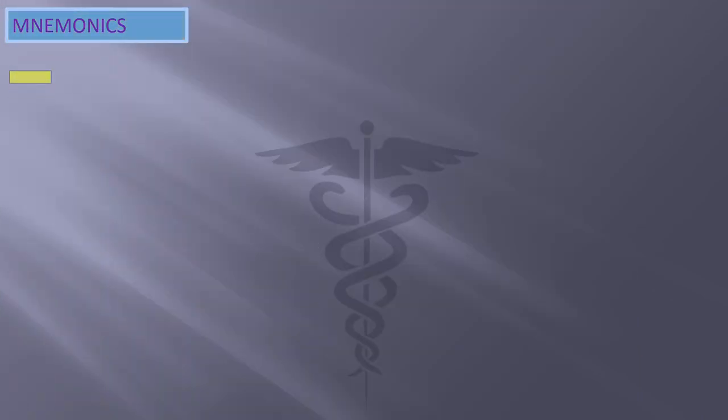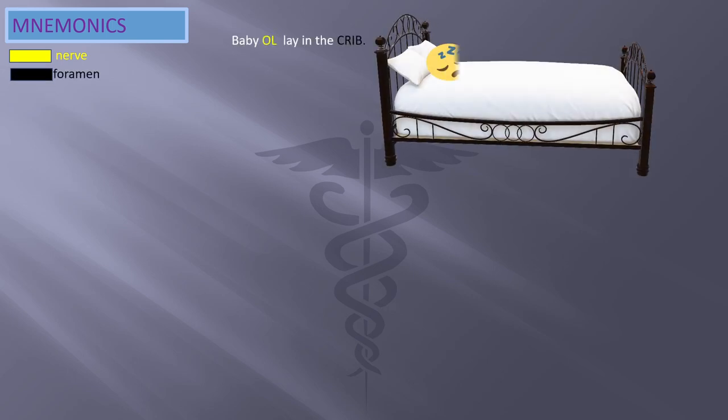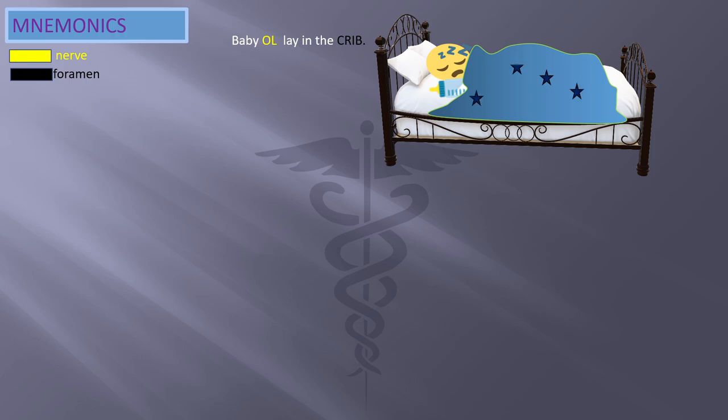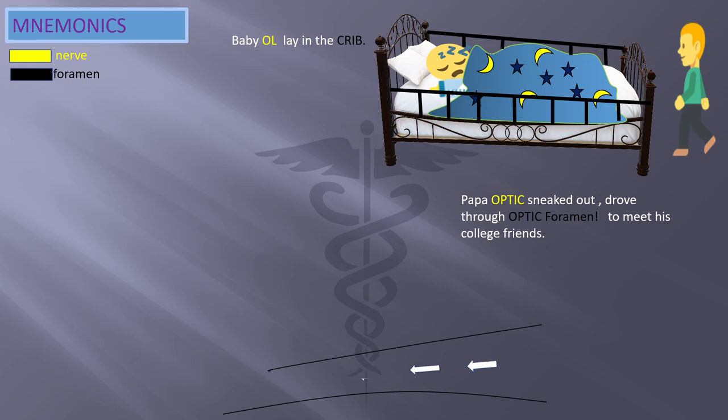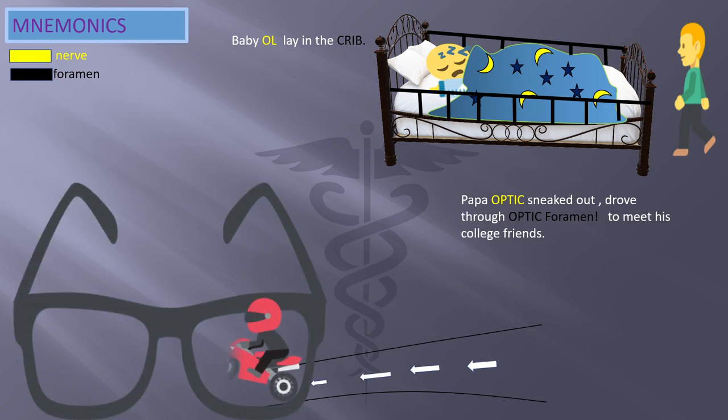Finally, now the mnemonics. Yellow words are the nerves and black words are the foramen. Baby all lay in the crib. Olfactory nerve, cribriform foramina. Papa optic sneaked out, drove through the optic foramen to meet his college friends. Optic nerve, optic foramen.